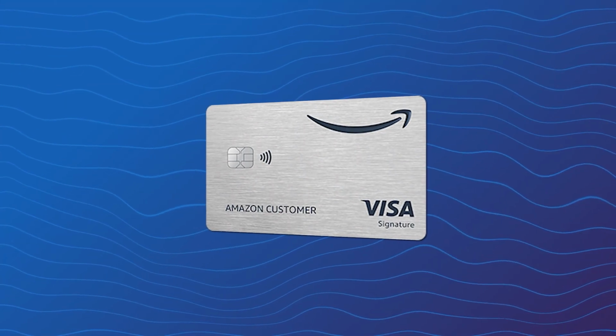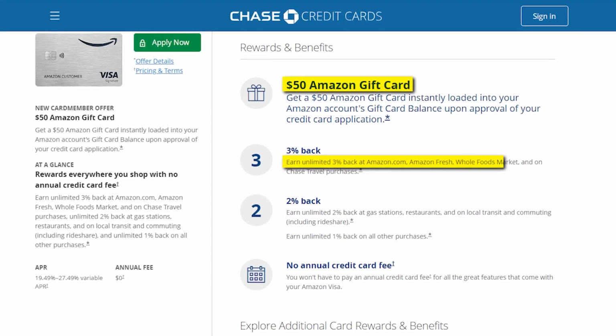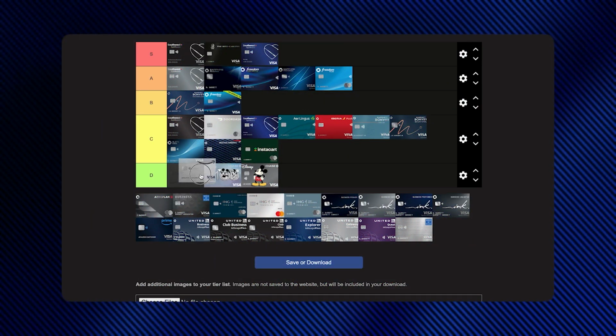The Amazon Visa can get you a $50 Amazon gift card for getting approved, and it earns 3x at Amazon. Points can only be used at Amazon, and I'd rather have a flexible points currency card as well as a higher welcome offer. So for that reason, I'll put this card down into D tier.